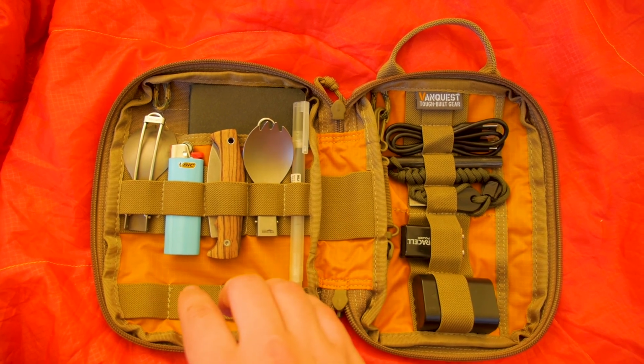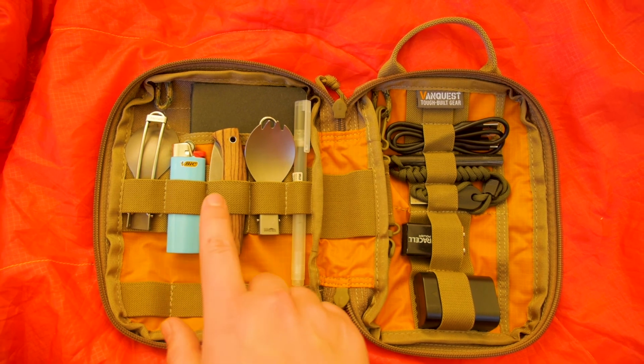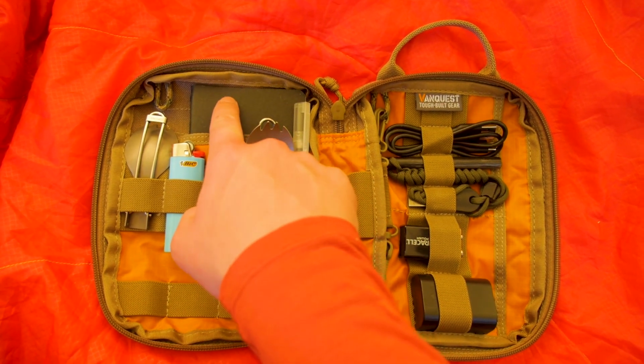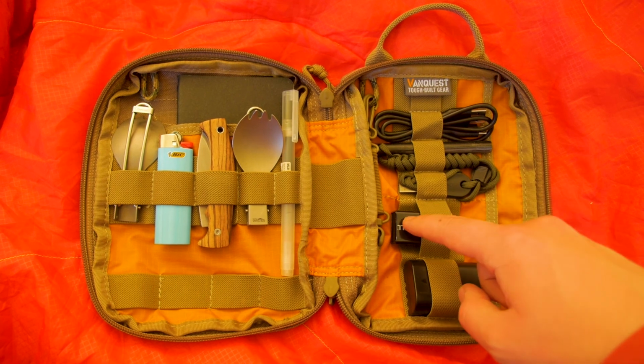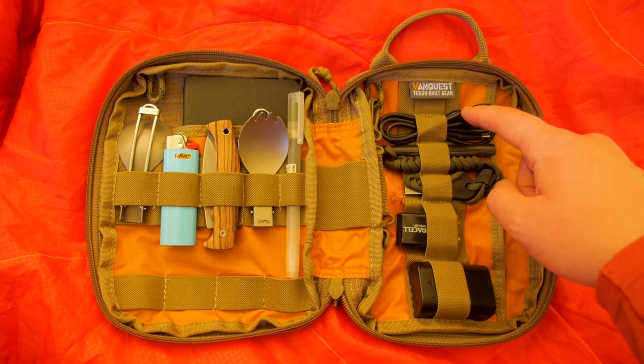So on this side I've got my 2 titanium sporks, my lighter, my penknife, and then I've got a pen and my notebook as well. And then on the other side I've got batteries for my camera and for my microphone, my ferro rod, and a charger for my GoPro.